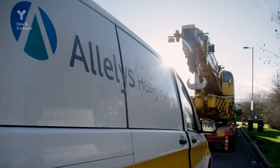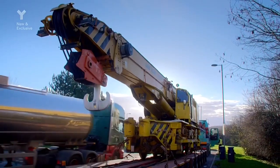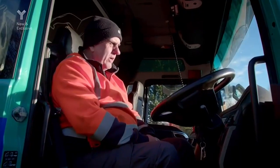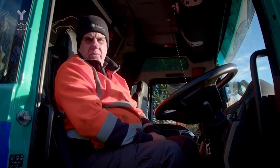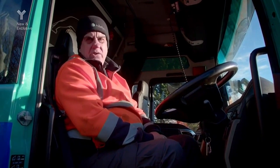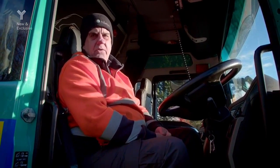So computers may handle the routine engine checks, but when you have a load the size of this crane, nothing can be left to chance. Well, we're planning to leave here once we've done all our daily checks. The most we can drive for is 4.5 hours, so that may or may not get us to Southampton, so we may have to stop for a 45-minute break on the journey.